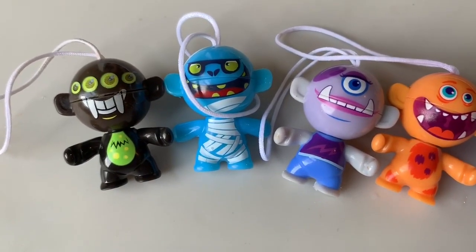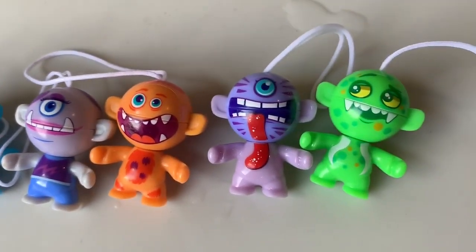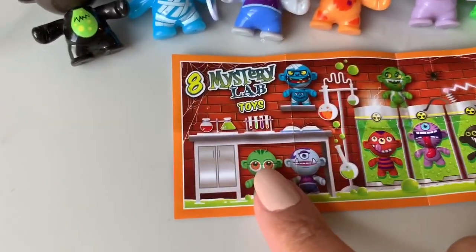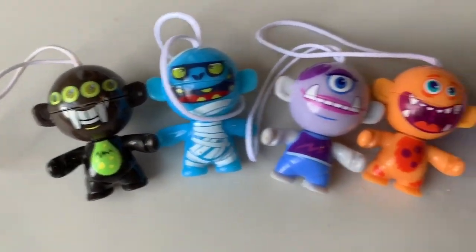So we was actually really lucky today, guys. We got 6 of the figures and we didn't get any doubles. So we only have 2 more to collect. We gotta collect this green guy and then this stripey guy. So comment down below, who is your favorite?